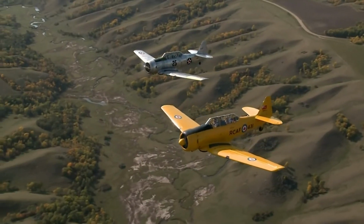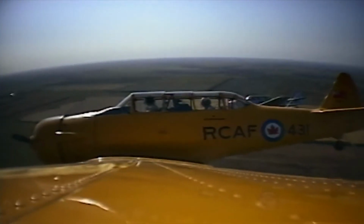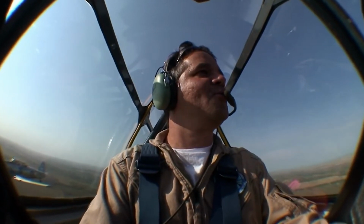Today, Mark, work off your right wing. And there's Rooster in the T6 flying off my wing. Looks like the whole canopy's filled up. Mark may be getting comfortable in the Harvard, but tight formation is another story. I think he was a little bit nervous about the close proximity.